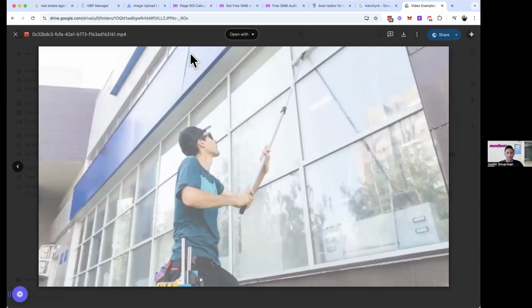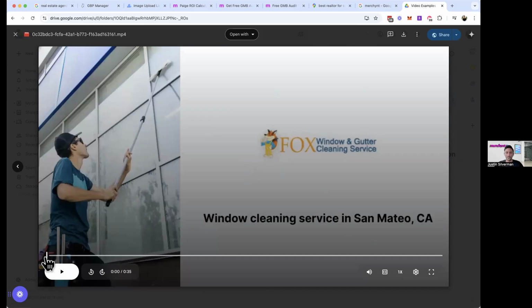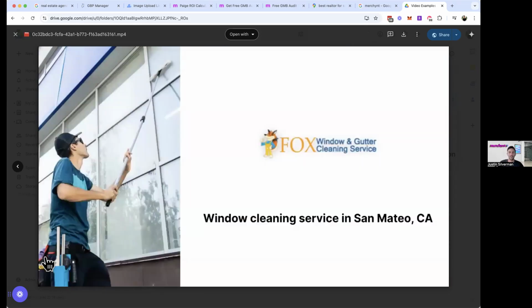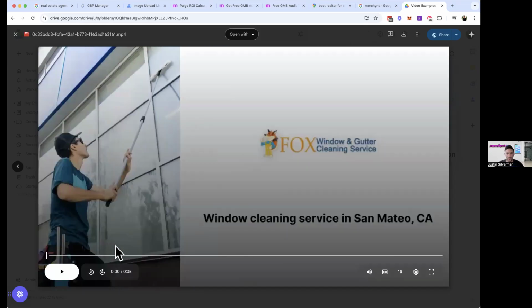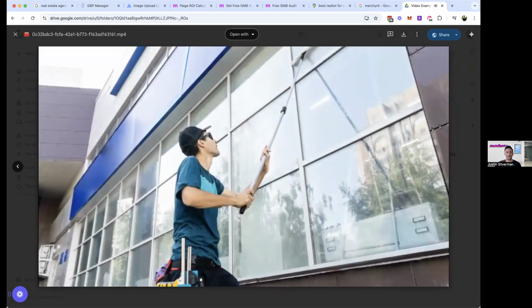So just know that in the background, there's somebody talking, saying like, are you looking for a window cleaning service in San Mateo? Here at Fox Window and Gutter Cleaning Service, we blah, blah, blah, blah, blah. Right. So there's voice in the background. And now it's going to just go through there.